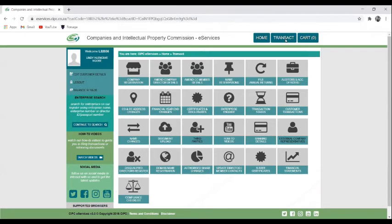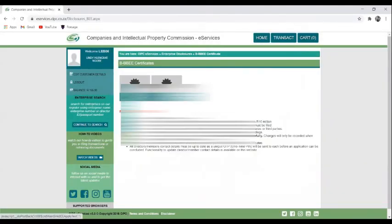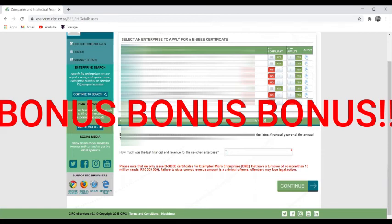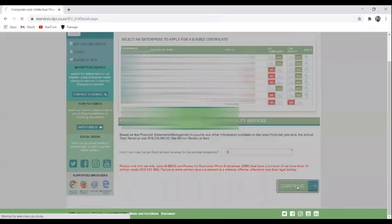If you want to get your BBE certificate, say maybe they say they want your BBE certificate, you click here, BBE certificate, and then you click new application, and then you select the company that you want a BBE certificate for. You just click that, and then you apply. How much did you make? If you made less than, I think less than 500, I'm not sure about the figure, you just specify. So if it's 0, you just click 0. Whatever you made, you just click that number, and then you click continue.